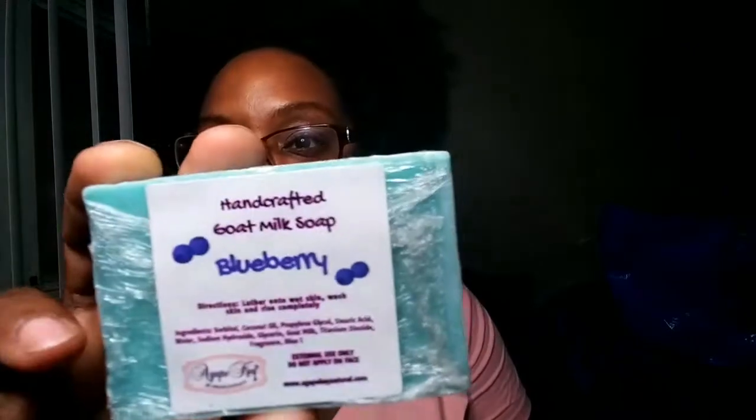It's a juice, I think it is. Oh, I don't know what juice it is, but it's a juice that smells just like this. I can't even think of the name of it. It smells so delicious. And I also got the blueberry goat milk soap.